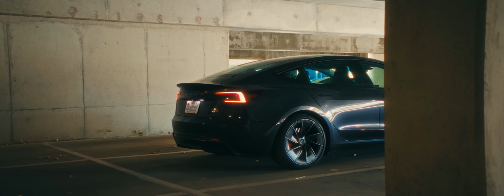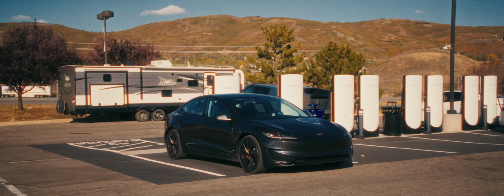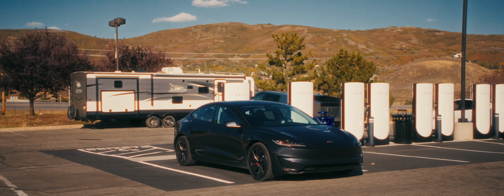It is an excellent value. It is excellent performing. I absolutely love this car, and every time I consider which EV to get next, it is at the top of the list. It is a hard thing to beat.